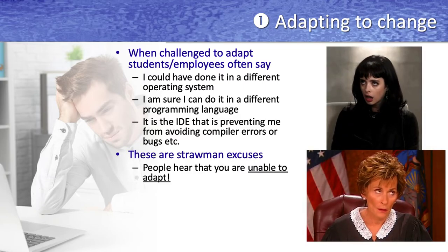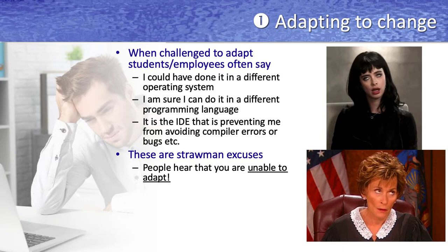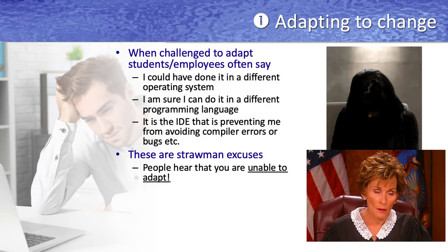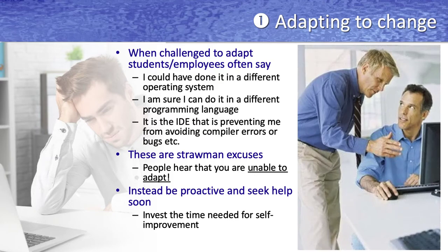So keep in mind, these are strawman excuses. What people actually end up hearing is that you're unable to adapt and reuse some of the concepts and skills that you've learned. And this is actually a negative. Instead, be proactive and seek help. Invest time to understand some of the tools that you're working with, keeping in mind that a lot of these tools will have their own quirks because they are not designed to be idiot proof.